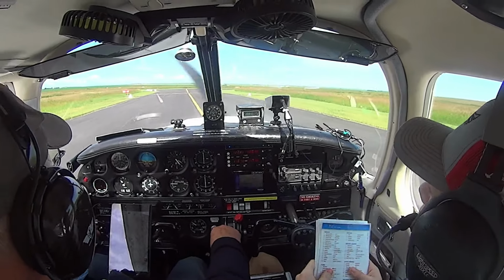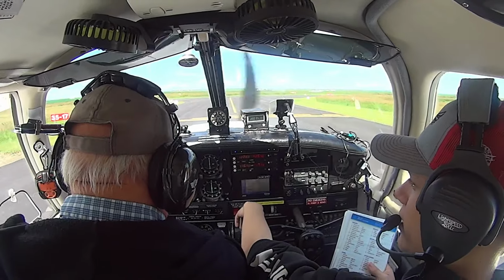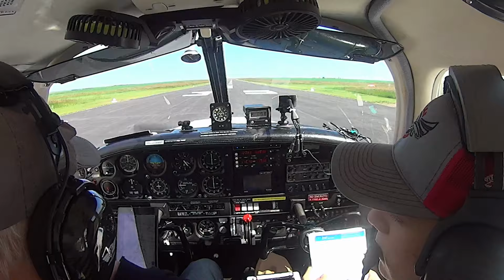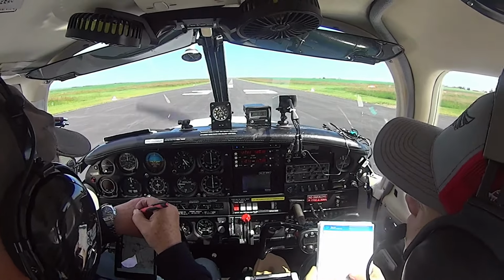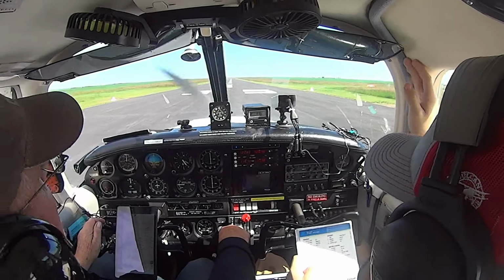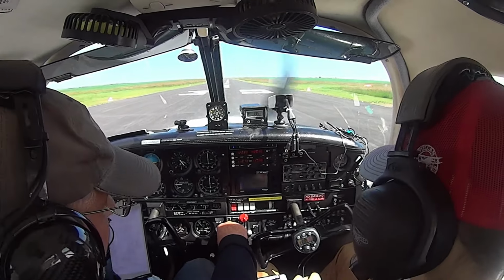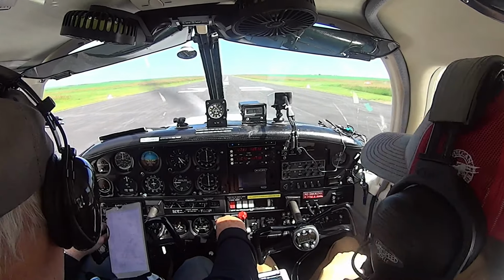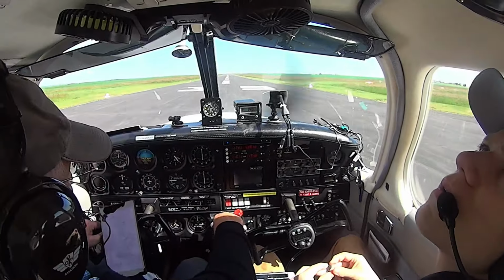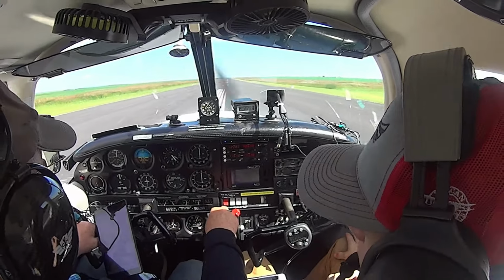Welcome traffic, Charlie November is taxiing for runway 35. Welcome traffic, Charlie November. You want the landing light on? Yep. Okay, takeoff time. Yeah, we do have to note the time. So it's 11:14. Okay. Door and window closed. Yep. Mixture set. Right. Throttle full. Okay. And rotate at 52. Okay, check those instruments, make sure they're okay. Yep, I'm watching.